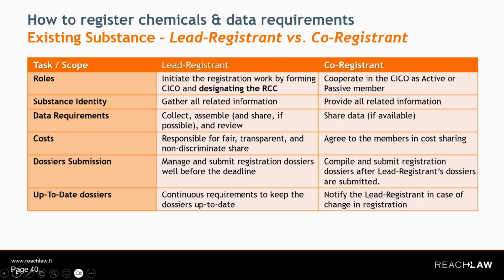The lead registrant's most important role is to manage and submit registration documents before the deadline. This is because K-REACH relies heavily on scheduling to ensure that all co-registrants are registered by the deadline. It is important for the lead registrant to manage the schedule to ensure that all co-registrants are registered before the deadline under K-REACH. Next, please.